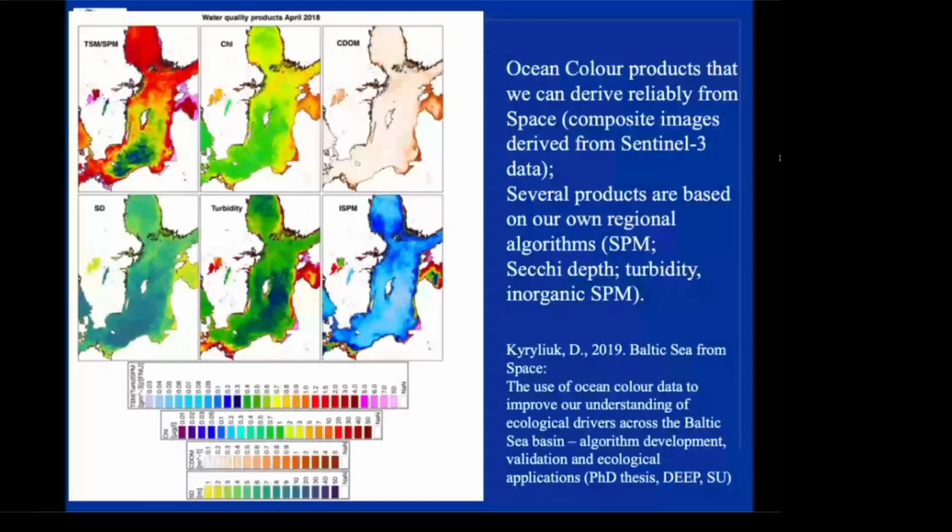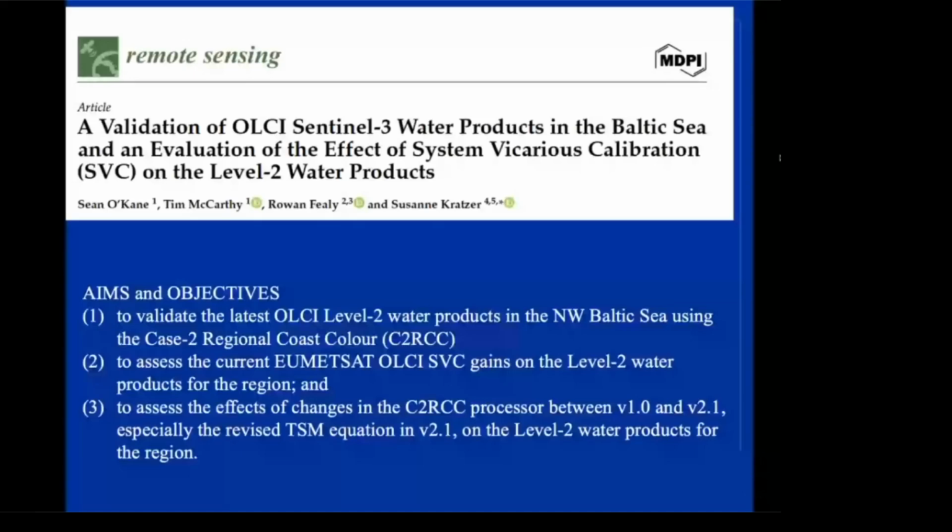So a recent paper I did with a PhD student, Sean O'Kane, he's from Maynooth University, 30 kilometers from Dublin. There we have now tested the level 2 water products in the northwestern Baltic Sea using the Case2 Regional CoastColour, C2RCC algorithm, which is the standard algorithm they're using for optical Case 2 waters. So basically for coastal waters or also for lake waters, you can use this.